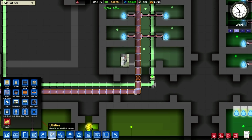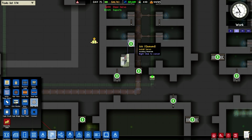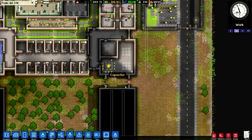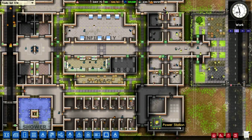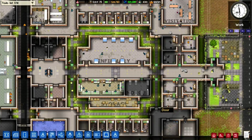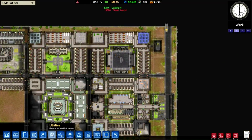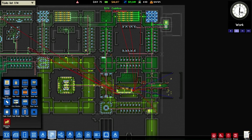This is obviously really bad because they can get to the door control, although it's not actually attached to anything, so it's not too bad. Door servo in there. Geoff, if you wouldn't mind doing that. That power station is about to die. I think that's because it's linked to this bit. Actually, is that power station only linked to the bit that we want it linked to, or is it linked to more stuff?